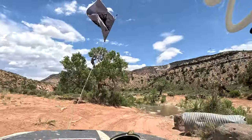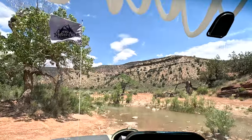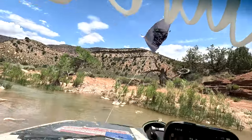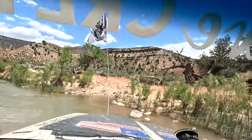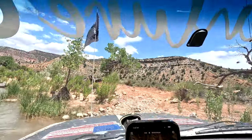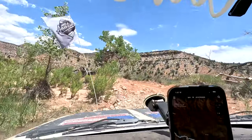And my windshield is full of mud from us crossing rivers so many times and then going up sandy hills and me gunning it a little bit here and there, throwing all that mud all over my car.